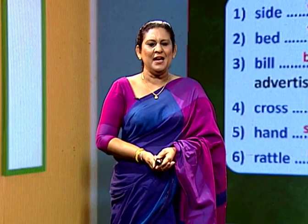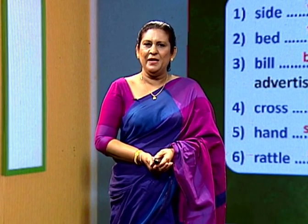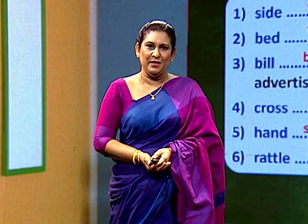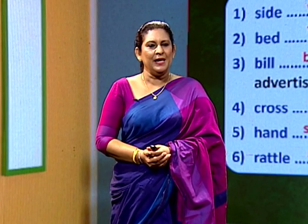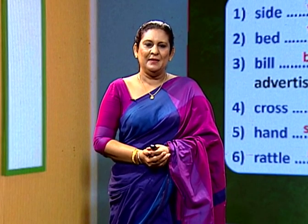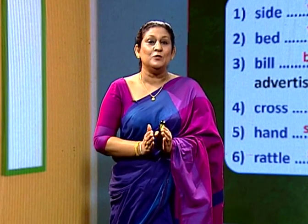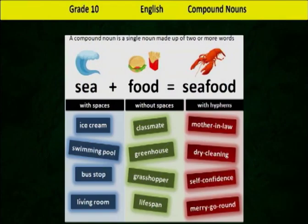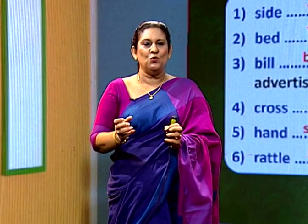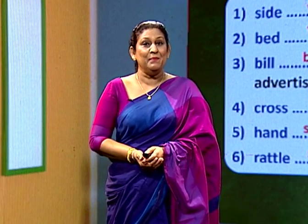Right. So now we have learnt lot of compound words. Now you can remember at the beginning I told you there are three ways of forming compound nouns. Can you remember, children? What is the first way? We can form compound nouns by having two words together. So then there's no space. And in the second one, there may be spaces. We call them open spaces there. And the third type, hyphenated words. Two or three words can be joined with hyphens. So let us see some examples.